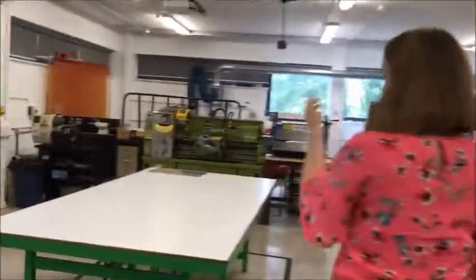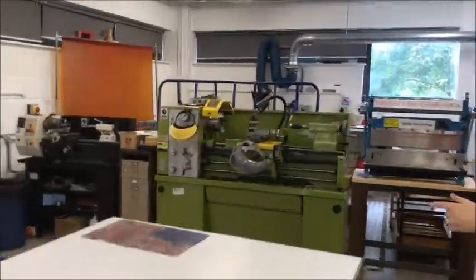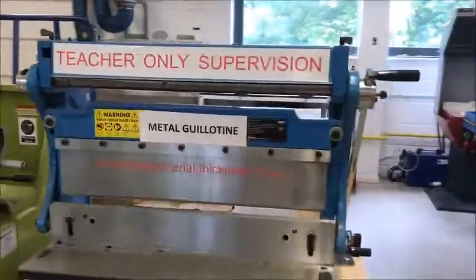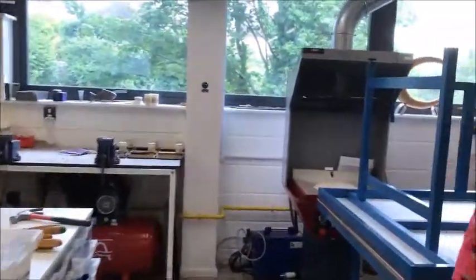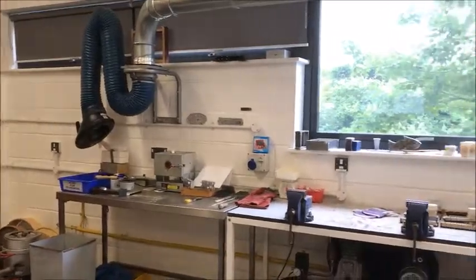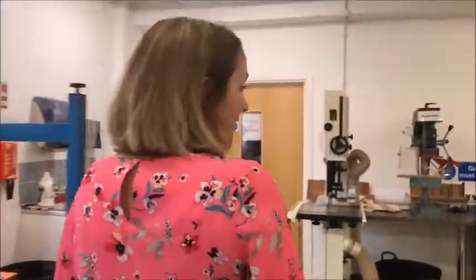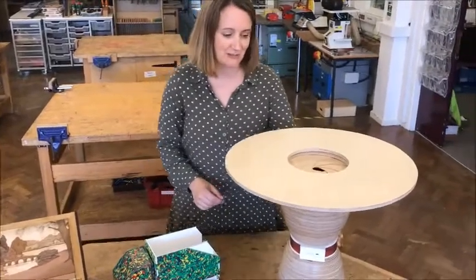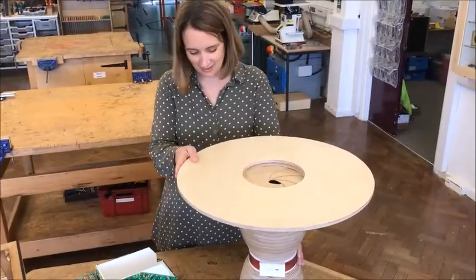We've got our metal area, so we've got our centre lathes, which you will be going on in Year 12. We've got our sheet cutters, we've got our forge, which is hidden behind the table, forge and brazing hearth, kiln. You do get on the brazing hearth in Year 12 because we do a bit of brazing and welding. And then we've got mortising machines and other things over here. I might show you one of our projects from this year, their final NEA projects, because I'm quite excited by it.